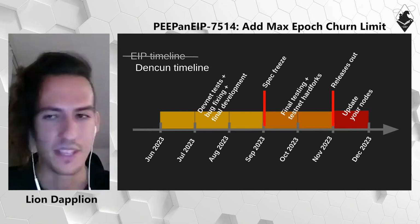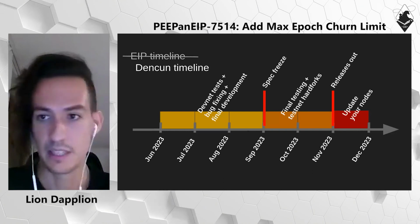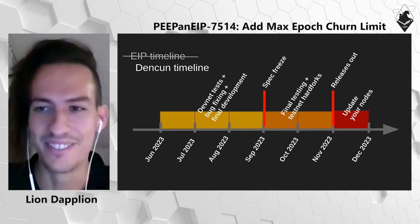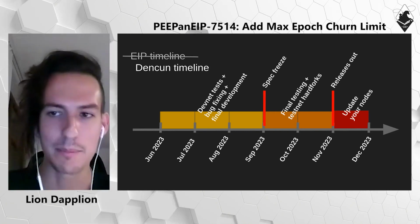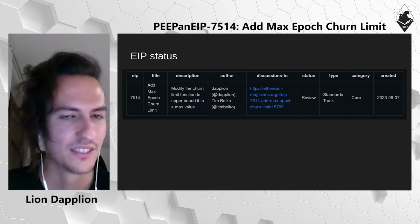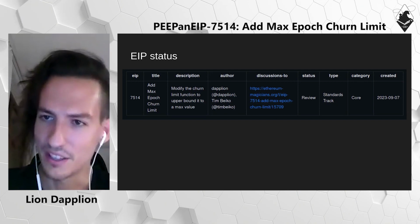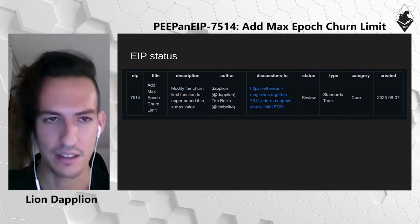So this EIP was brought up for the first time in July, but client devs are busy with basically shipping this fork, which is the priority. So that's why there weren't that many mental cycles devoted to it. To sum it up, the EIP status now is in review, but I think it should be moved to final because it's already scheduled for inclusion.